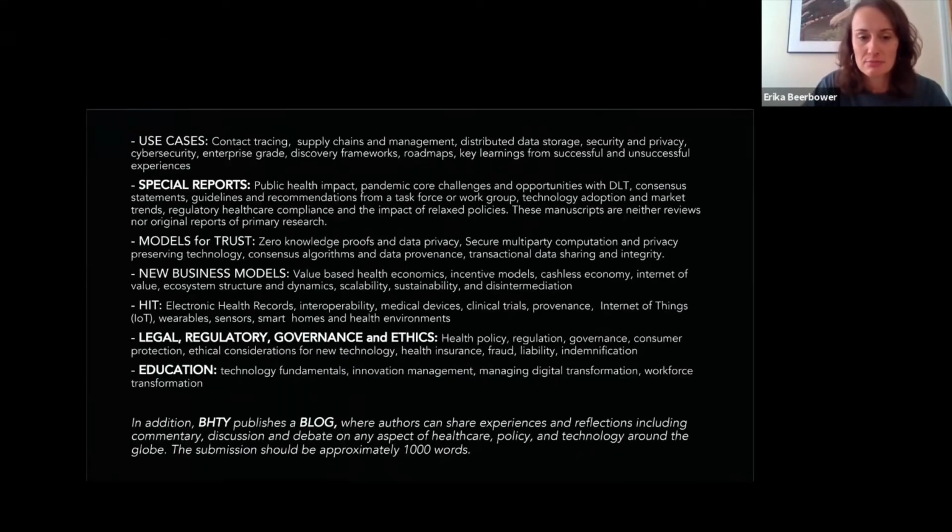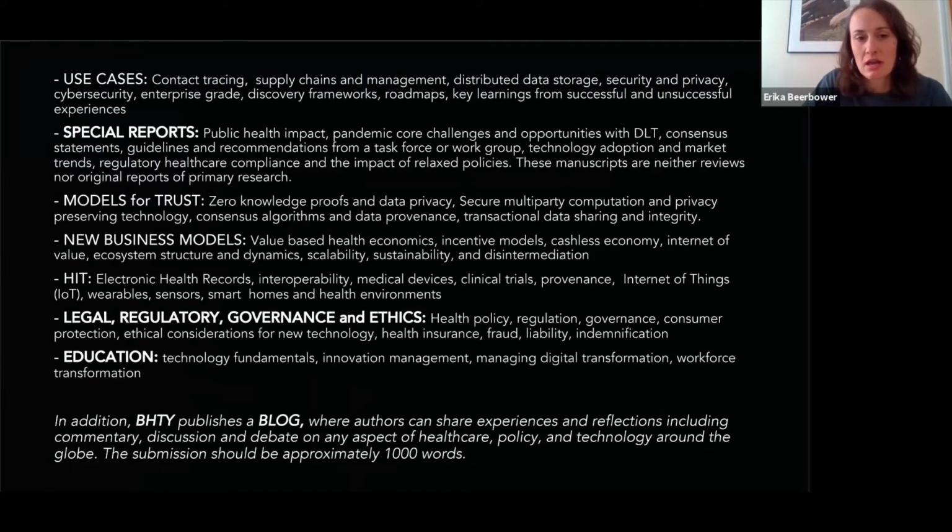Next slide, please. So this is just a slide describing all of the different topics that we cover with the journal. We have use cases such as supply chains and management. As we know, that's been really disrupted with the pandemic. So you can learn more about how blockchain and other technologies are helping out with the problems that have been happening. We also have special reports with things like pandemic core challenges and opportunities with distributed ledger technology. We have models for trust, including zero knowledge proofs and data privacy. You can read through the other ones here.